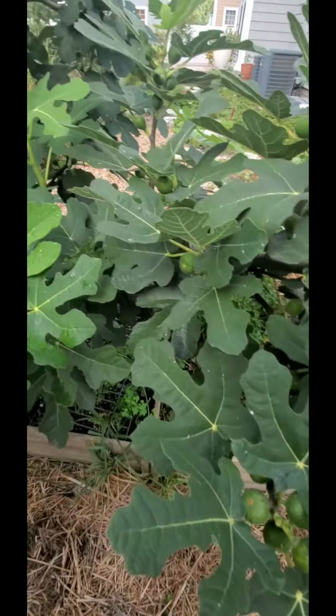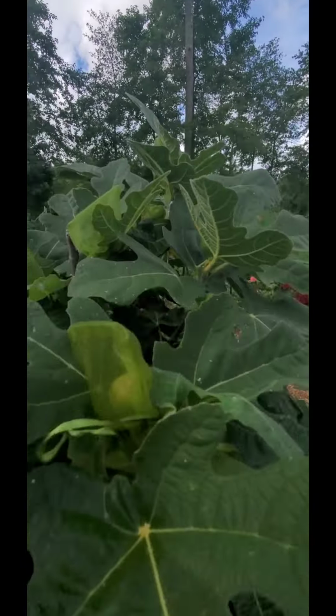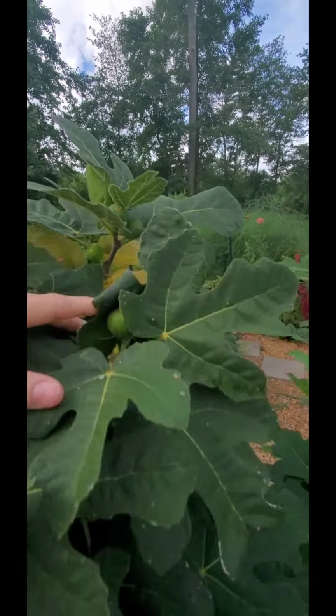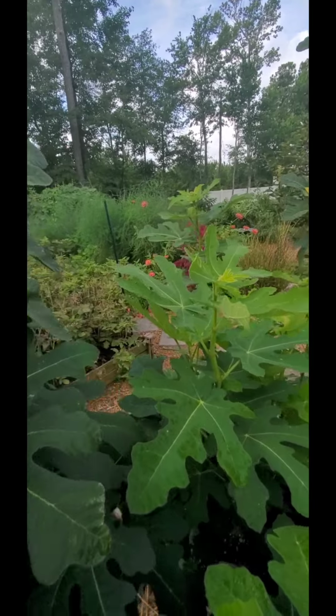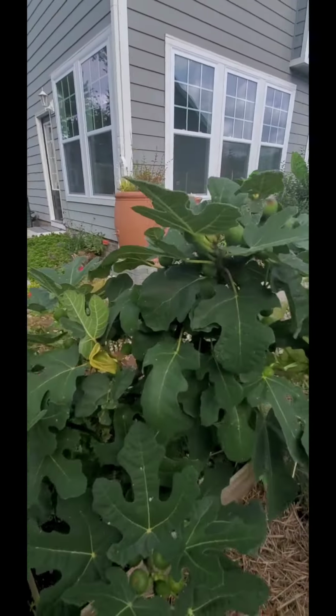I'm going to pick them up soon. But I need to thin, and I'll get a bunch of figs this season. It's going to be awesome. I have a neighbor that loves figs and goat cheese, roasted figs and goat cheese, so I can't wait to bring her some figs. It's going to be awesome.